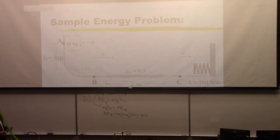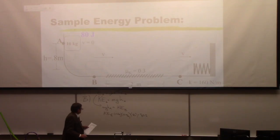Okay, so I've got 80 joules, and put that up there. 80 joules. And that means that I still have 80 joules at B. And then we're asked to find the magnitude of the frictional force by the rough section of track.